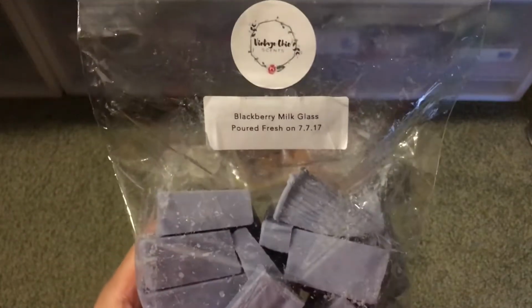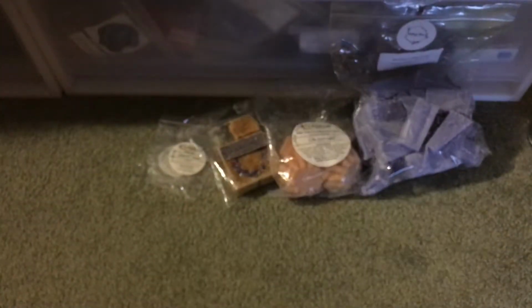slight fruitiness to it. I really like it. Obviously it makes it a little bit more berry. It also just adds a slight sugariness to it that's not that kind of sugar milk, heavy bakery sweetness. It's more of a fruity candy sweetness, which makes it really nice. And it's also a little less heavy because of the blackberry, so that one's really, really nice as a scent.